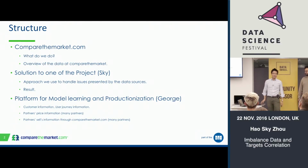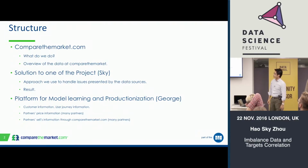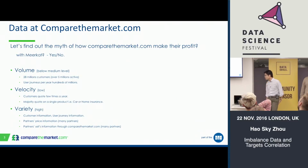I'll skip this one. Basically, I'll be talking about how we're handling the actual problem that we encountered during our work on one of the projects. And then George is going to talk about the platform, how we do model development and deploy the model, the entire workflow process.